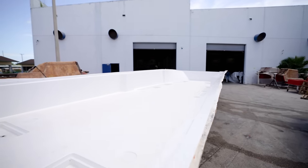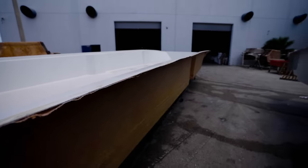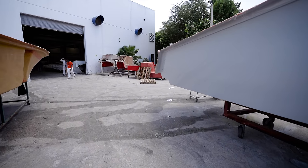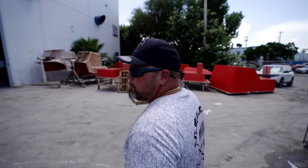Last time we were here, we were stuffed with boats. On the right side here. Now all you have is caps, liners, consoles, all the lamination is done in there. So now we're going to show them the molds. Yes, exactly. And the molds, basically, so somebody understands, maybe they didn't watch the other video.